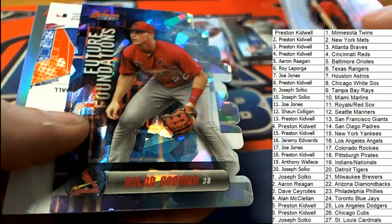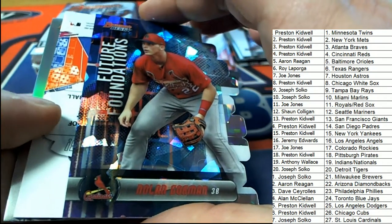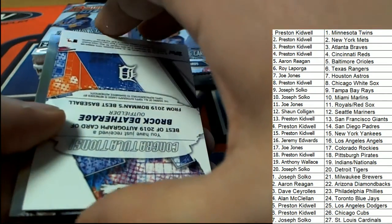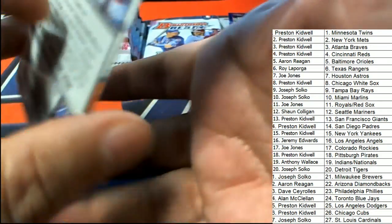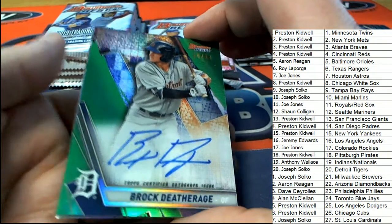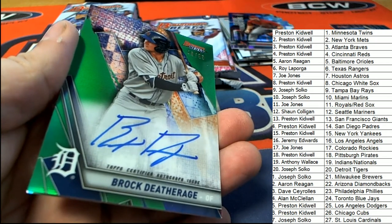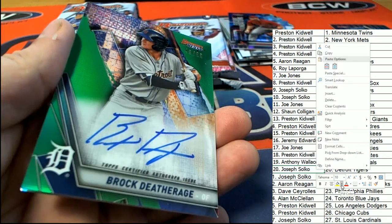Oh, wow. Look at that Nolan Gorman. So our first autograph is right here. Who is it? It's a Tigers auto. Look at that, numbered 48 of 99. Nice hit. The first autograph coming out in our box break goes to Joe in spot 20.